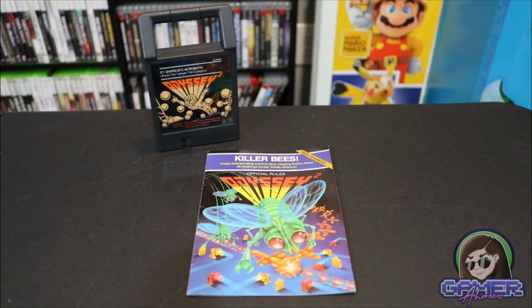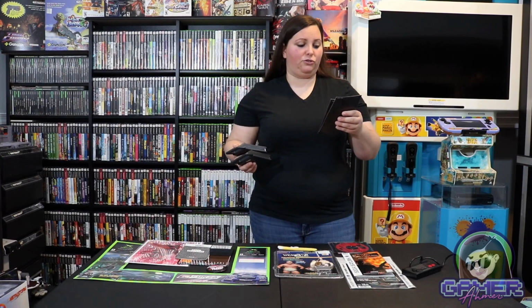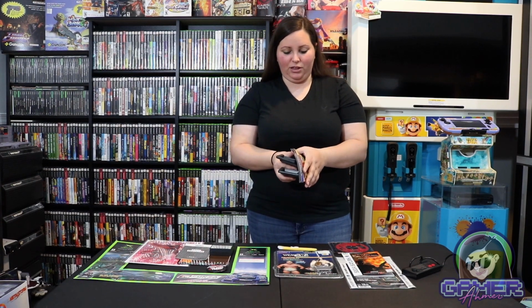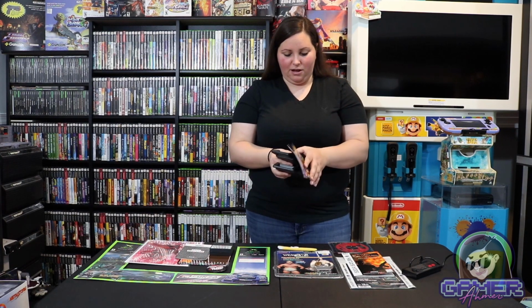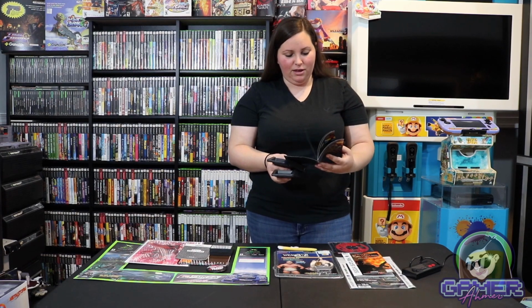So here we have two Magnavox Odyssey 2 games that I needed to complete the set. So of course we have Killer Bees, and this is also voice enhanced for the Magnavox Odyssey 2. And then we have this P.T. Barnum's Acrobats game, and this is also voice enhanced for the Magnavox Odyssey 2. So this says the greatest show on earth, straight from Ringling Brothers Barnum and Bailey Circus. So this is really cool. I really like these vibrant colors of these games, and I can't wait to try these out on the Magnavox Odyssey 2, because I've heard some pretty decent things about both of these games.